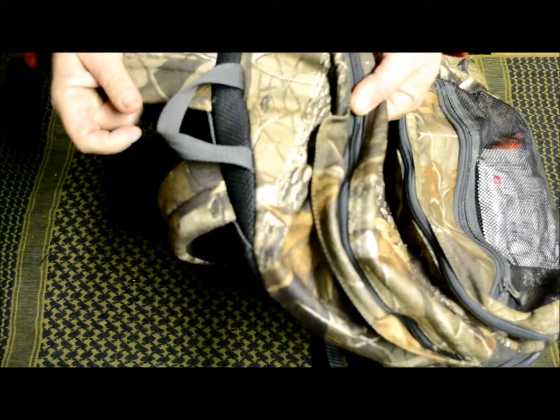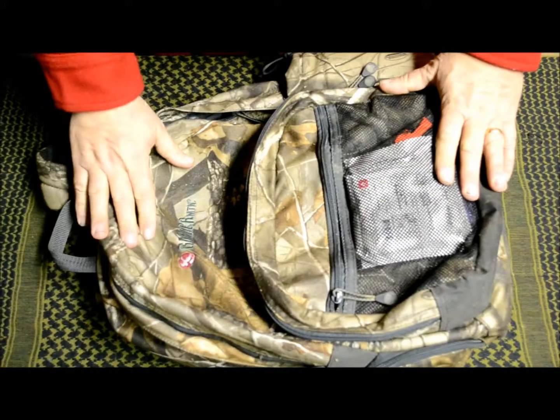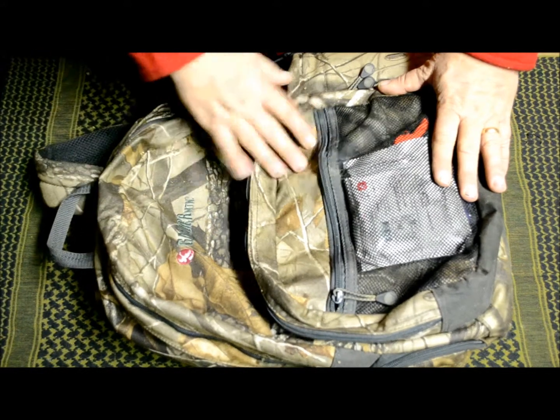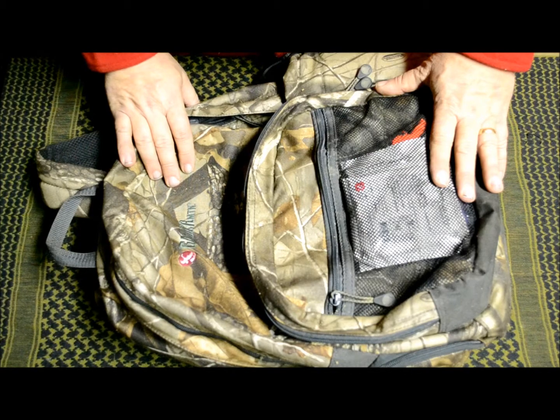In fact, it's got good strong straps on it. I've thrown this thing around. I've drug it. I've sat on it. I've laid on it. I've done everything you can think of with this pack, and I haven't been able to kill it yet. So that's the pack.